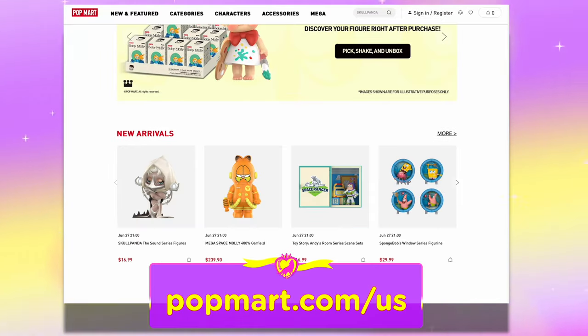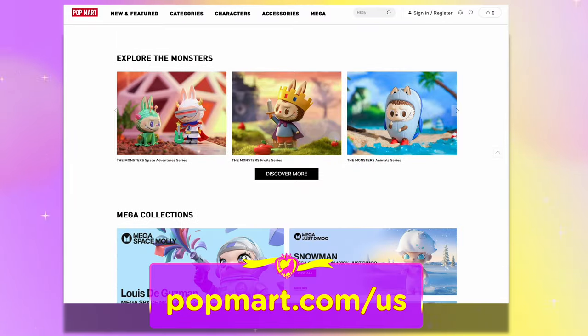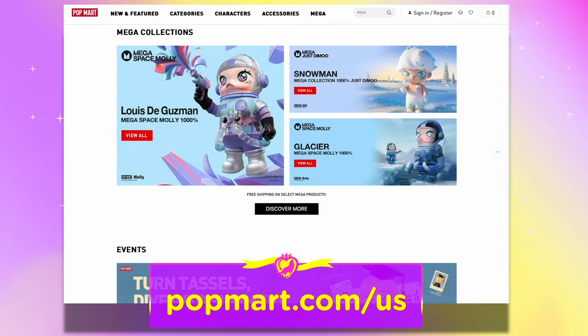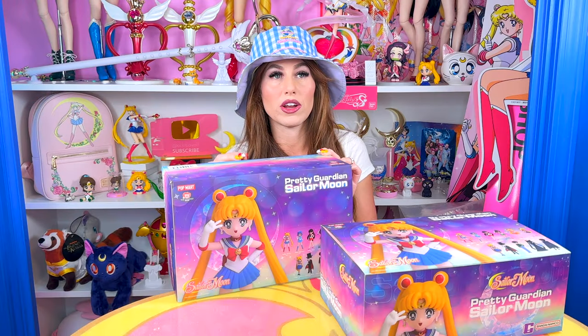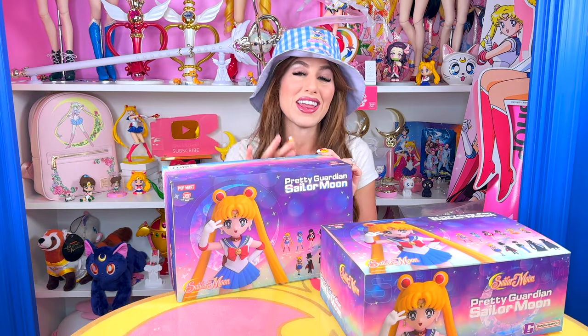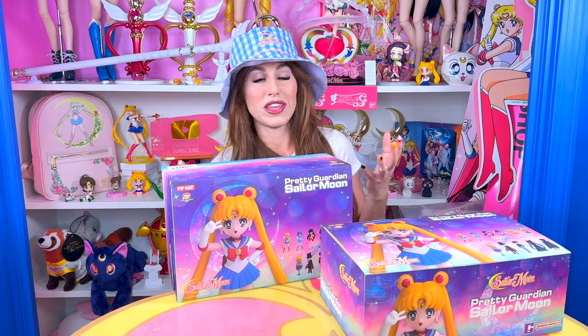They collaborate with big brands like Disney and such, and of course now Sailor Moon. So they've been around for a while. Getting the Sailor Moon license was pretty big for the brand. At the time, we were not sure if they were going to be releasing these in any other country besides China.